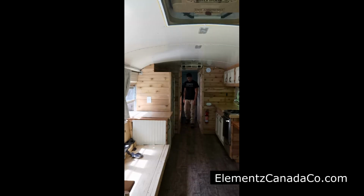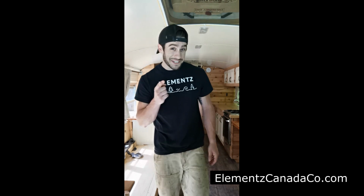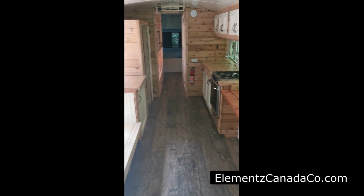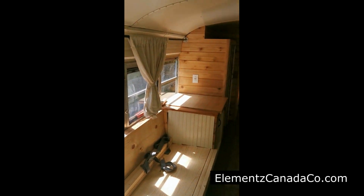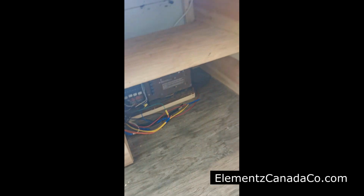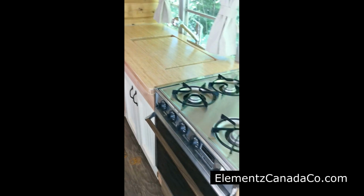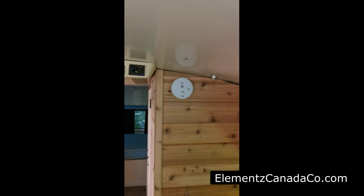Well, here we are, guys. Everything has been taken out. This thing is gonna be completely empty soon. Pretty excited about it. So, check this out. Basically has no rust in it, and it's already been done up. However, our customer would like this to be a year-round tiny home. So, that means that everything has to get gutted. We're going to do a full installation inside and underneath.